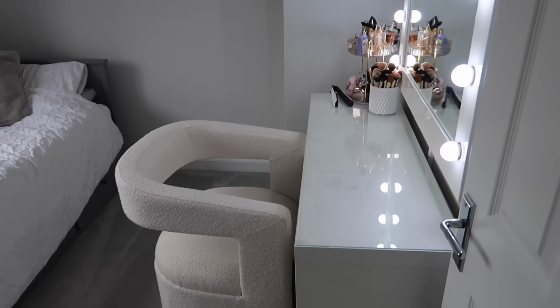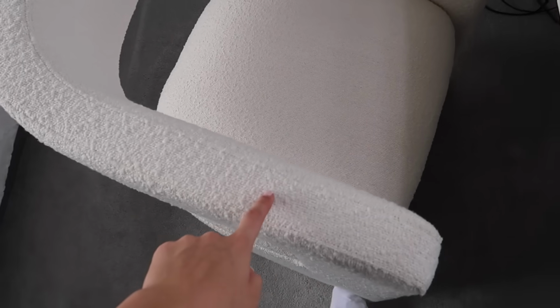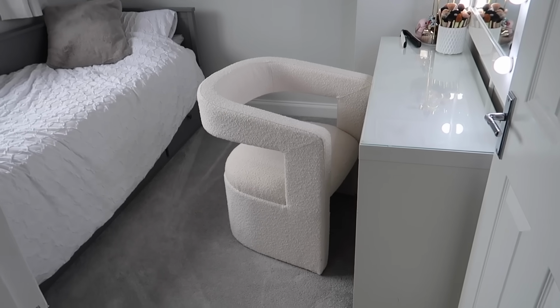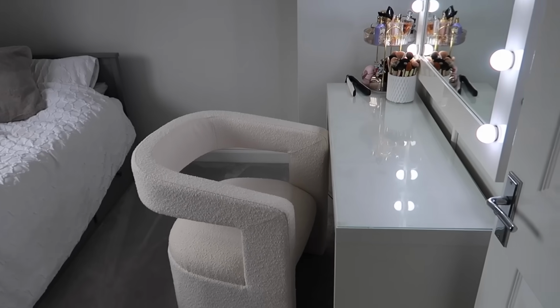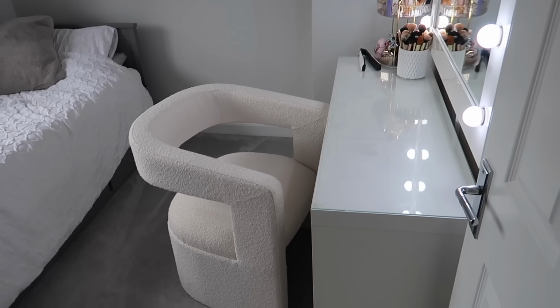So the stool that is actually in my other bedroom is from underneath of this chair, but I've pulled it out and it's in that room, and then this bit of the chair is in this room. This chair's from Dunelm and it is stunning. I love it. It goes so nicely with the room. Whereas before I think I had a pink chair, pink rug, I've now changed it to white and I do think it looks much better.